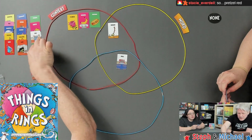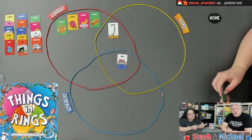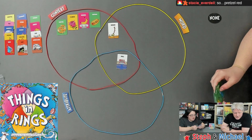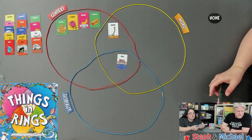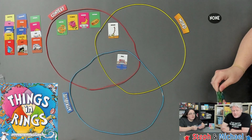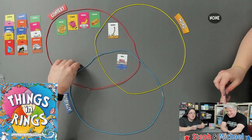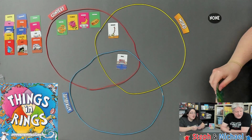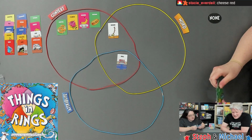Pretzel red. I'd say that's probably true. So you don't get this, but you got rid of your first card. She gets to go again. She says she doesn't get it, but she got it. Yep. Pick another word and put it somewhere. If you get it right, you get to keep going. In theory, you could go out in the first round. You could go out immediately. Yeah. That's my goal.